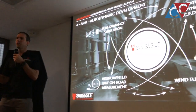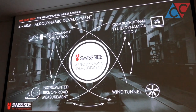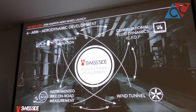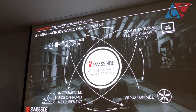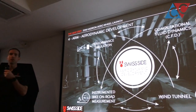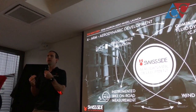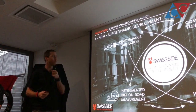We use a unique four-arm development approach. Without going into too much detail, we have our learning component, which is on the left-hand side, where we do a lot of performance simulation. We do simulations about what's the fastest way to go over a course. Is weight more important? Is aerodynamics more important? Is rolling resistance more important? So it's important that we understand what delivers the best performance.